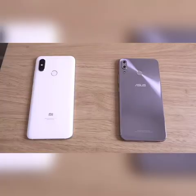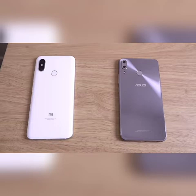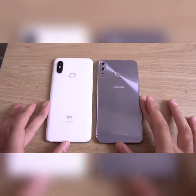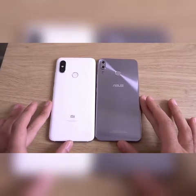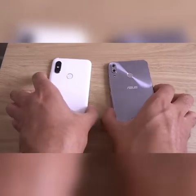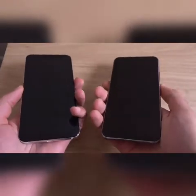Hey guys, so I just wanted to come on here and do a comparison between the Xiaomi Mi 8 and the Asus Zenfone 5Z, two extremely affordable Snapdragon 845 devices that you can get for about €400, so very good value for money. Let's have a look how they do compare.